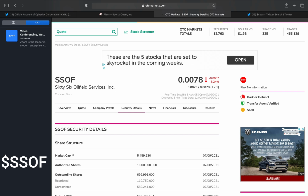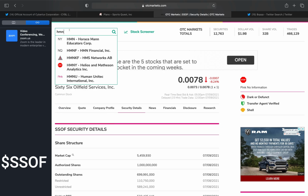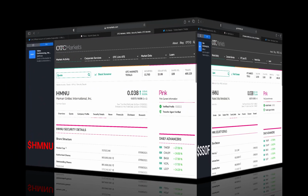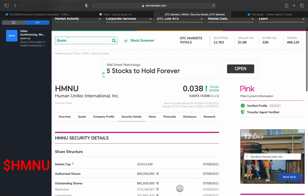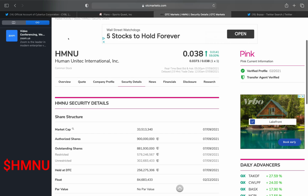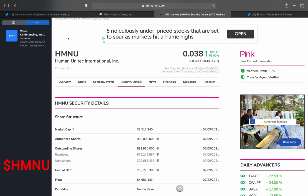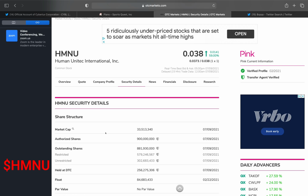Now, I have a bonus play that I want to bring to your attention that I'm definitely doing a deep dive on. Wanted to save this one for last because I think this one has the potential to be an absolute grand slam. And this is Human Unite Tech International, HMNU. This one closed at 0.038 on Friday, up 59%. Had a huge day. They are pink current, have an absolutely fabulous share structure.